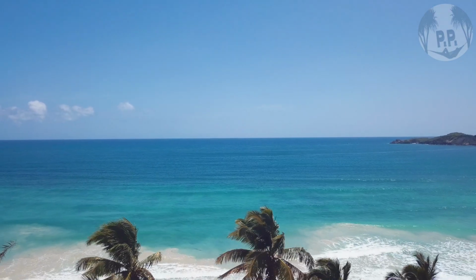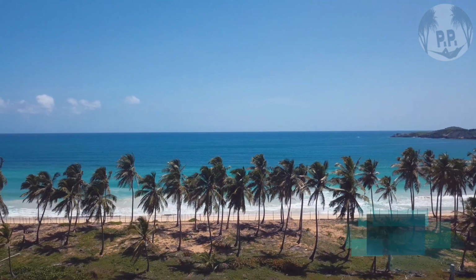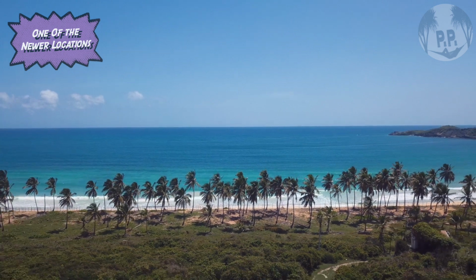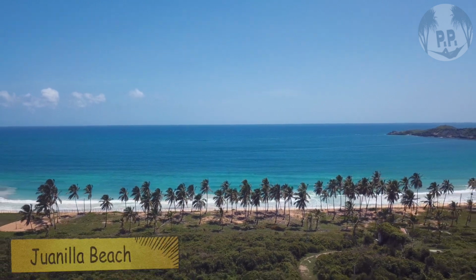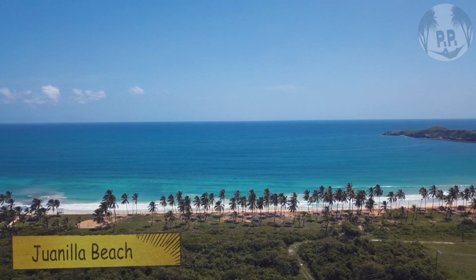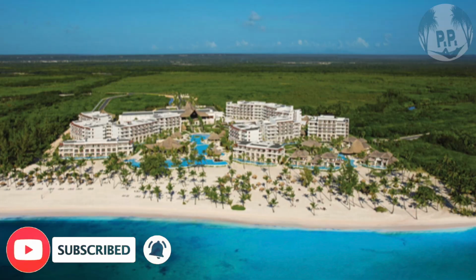Number 4, Secrets Cap Cana. Opened in November 2016, this is one of the newer Secrets locations, sitting in a secluded spot along gorgeous Cap Cana's Waimea Beach in the Dominican Republic, and a very convenient 15-minute drive from the airport. And this is just a very attractive resort.